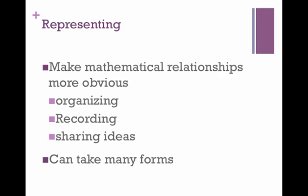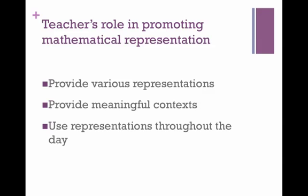So it's important to understand that children will use representations that we've taught them if they can memorize them, but what's most important is that they develop an understanding. And so while using fingers is a common representation, it's easy to understand that there are 5 fingers on each hand, so there's some symmetry there. It's important that children really think through and that we teach them what these representations mean before we jump on to the next form. So what's the teacher's role in promoting mathematical representation?